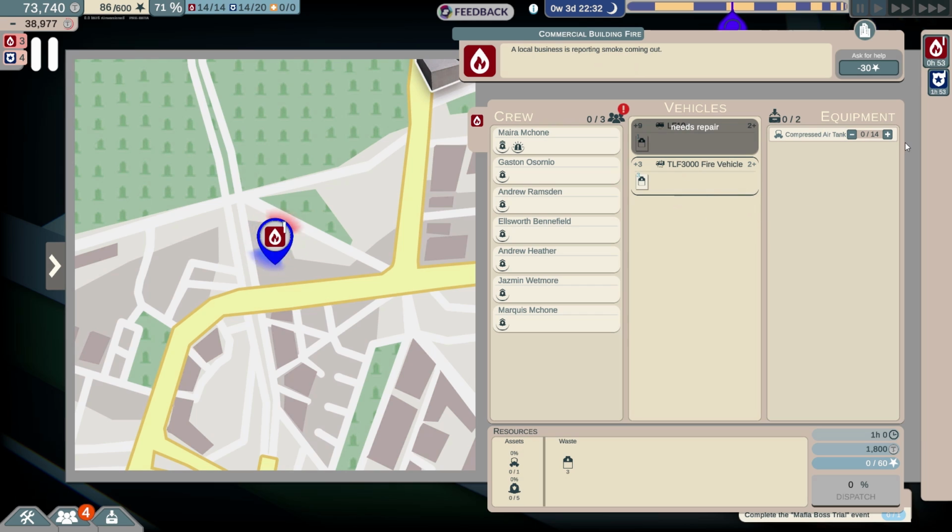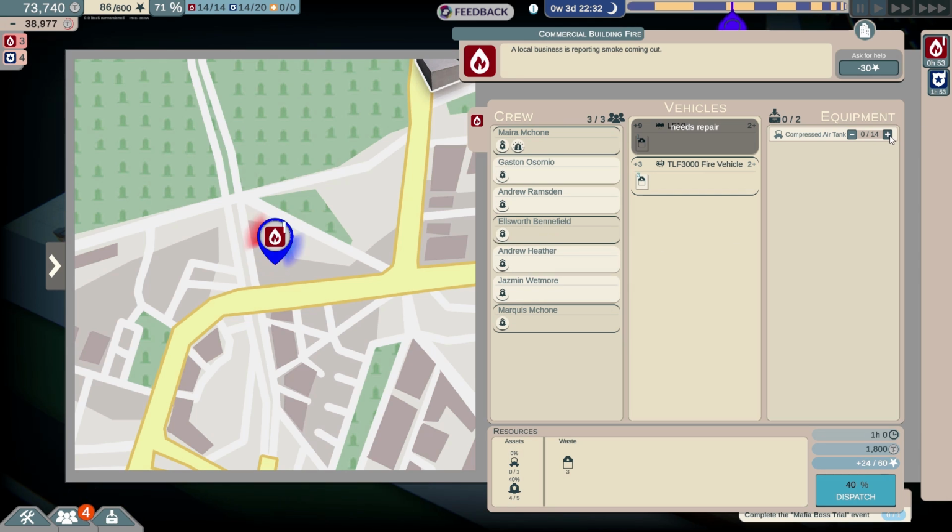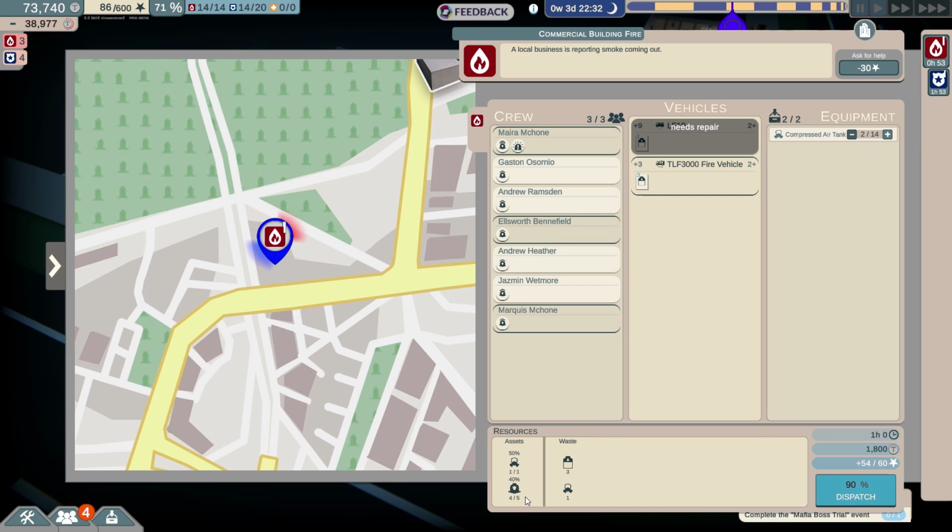We can only send 3 people, however. You are disciplined, Mara Machon. You can keep level-headed under stress. Oh, absolutely. You can go, and then we'll have... Oh, look, there must be families doing this. We'll have Mara Machon. We'll have Marquis. And we'll have, I don't know, Ellsworth Benfield. You can go. And then have you got any of these air tanks to take? Yep, take a couple of those. I think that's all it can fit anyway, can't it?